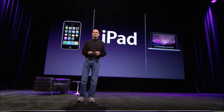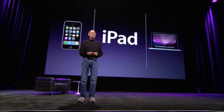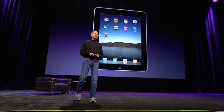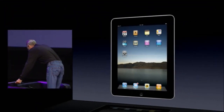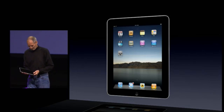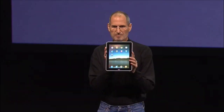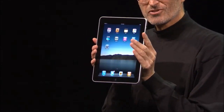So, let me show it to you now. This is what it looks like. I happen to have one right here. That's what it looks like. Very thin. It's just like this.